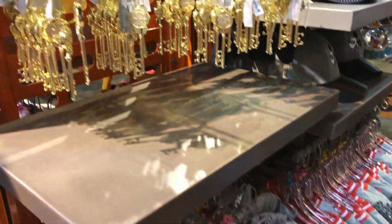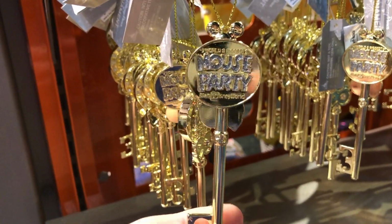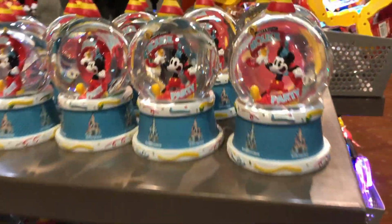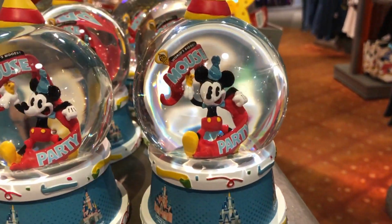We found some more 90th merchandise. This is kind of cool. It's an ornament. It's a little key. That's cool. This is the first time we're seeing the snow globe. And that's pretty cool. It's really cute.